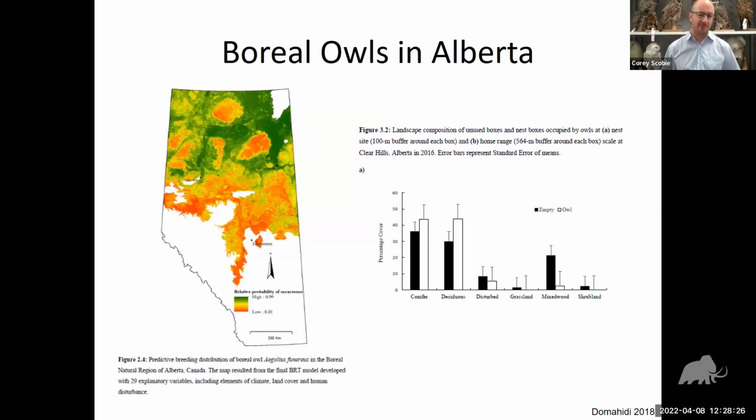So boreal owls haven't been studied a ton in Alberta, especially their diet, but in the recent past, there's been a couple of studies that have been done on boreal owls in Alberta, and I'm going to talk about them here. So the first one by Domahidi, he looked at the distribution of burrowing owls and boreal owls and started to look for patterns in their associations with habitat and landscapes. So the map on the left-hand side is a predictive model of finding boreal owls during the breeding season.